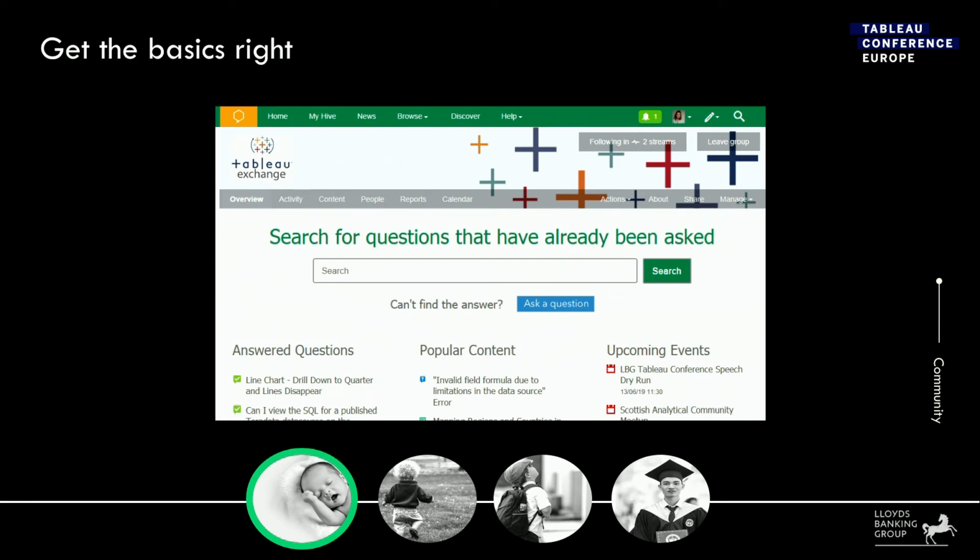You've seen this page before, but this is where we started, and it's time to get the basics right. Your community needs to be easily searchable, it needs to be easily accessible, and it also needs to have the content that you've got on there. You need to be able to find it again. It's going to build really quickly, so be conscious and think about where you want this community to get to, and make sure you're building it ready for the future.